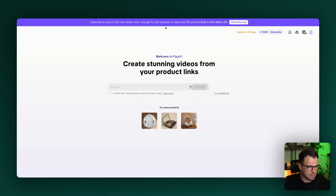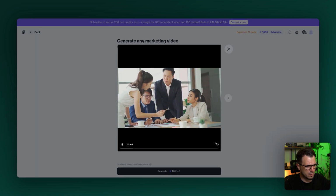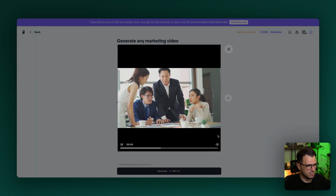Also, it's not aligned quite well. If you see, let's say that this is probably the middle of the page. This part, the input field, is slightly off. And they created some videos here. Can we check them out? We can. There is no sound, at least from what I see.